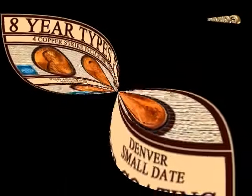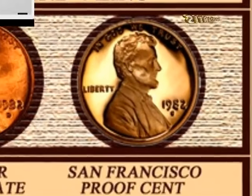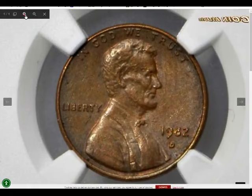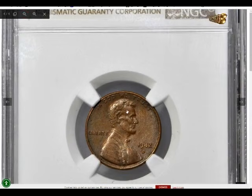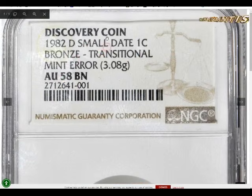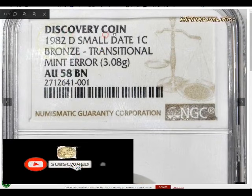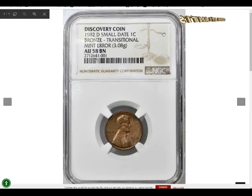8. 1982 proof penny. With the addition of the 1982 D small date copper penny, which was made at the Denver Mint and has a D mint mark, there are now 9 known 1982 penny varieties. It's theorized that the 1982 D small date copper penny was created when a brass planchet, or prepared coin blank, was left in the mint's coin hopper by accident and was inadvertently fed into the coining presses.